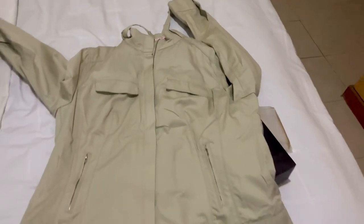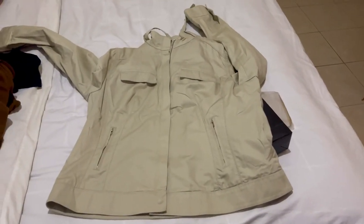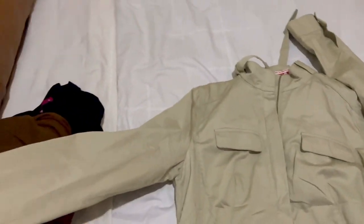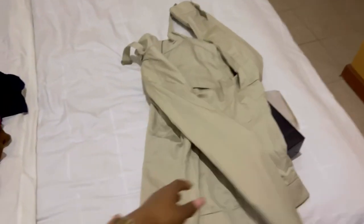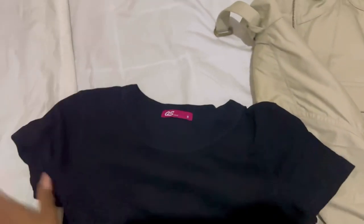I got this jacket that I love. It looks big, but it's not that big, actually. It fits perfectly. It's in good condition, good quality, nice color. Loved it. I also got this t-shirt. Before I go on, all these clothes were going for 150 shillings.